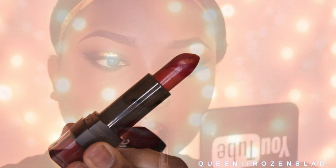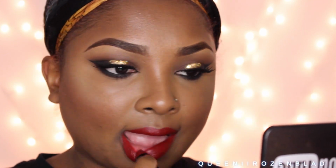Now using my City Chic lip liner in the shade Scarlet from City Color, I'm going to line and fill in my lips before I apply my lipstick. Now using my City Chic lipstick in the shade Paris by Night, I'm going to apply this to the lips. It is a creamy formula, not matte. I'm just going to apply that. It's just a really, really pretty Christmassy red.